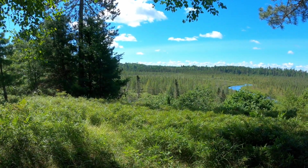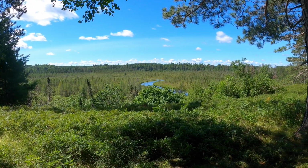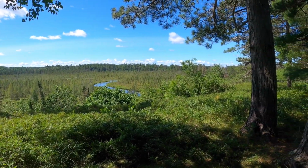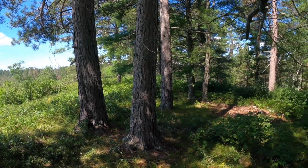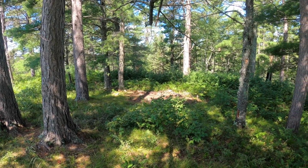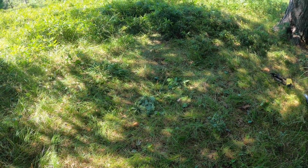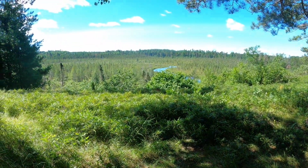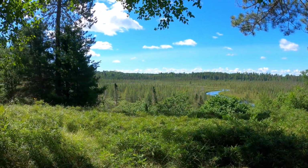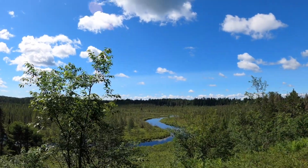So here I am at the top of the hill along Blackjack Creek. Get a nice view out over the creek and the wetlands, and up here at the top of this hill there's some big red pines. Somebody's actually camped here. There's a fire pit, and where I'm standing, the grass has actually been compressed, so it's not that long ago when somebody camped here. Fragrant walk down from the hill.